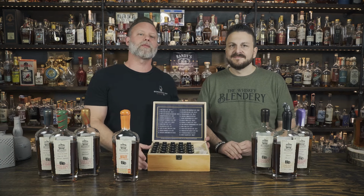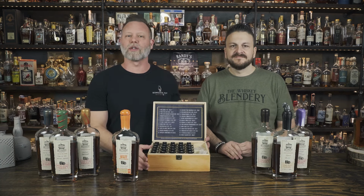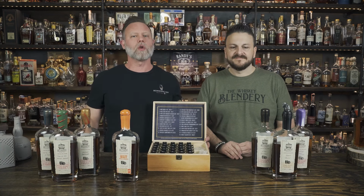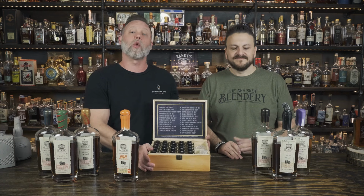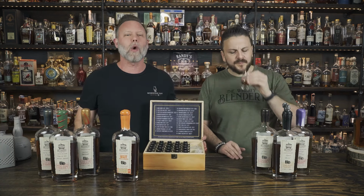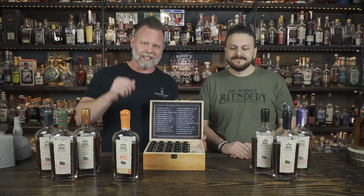There's been a weird 15 and 16-year-old bourbon popping up on the market, and they claim that it's Wild Turkey that was distilled at the famed Buffalo Trace distillery. And if you want to get a chance to try the 25 single barrel samples in this amazing box, yes, you heard it right, 25 single barrel samples, and find out what the heck this whiskey actually is, then stick around.